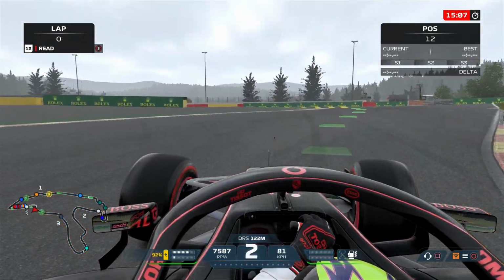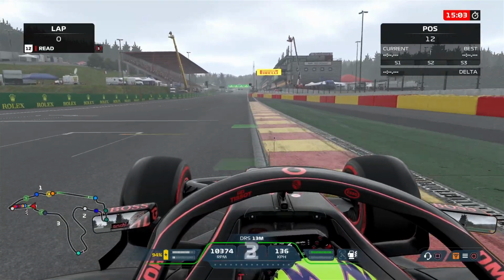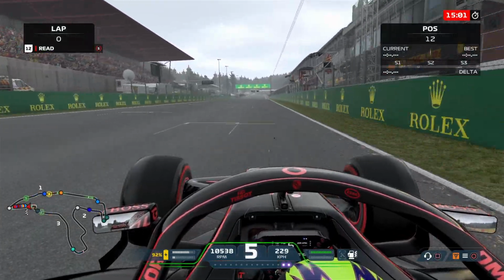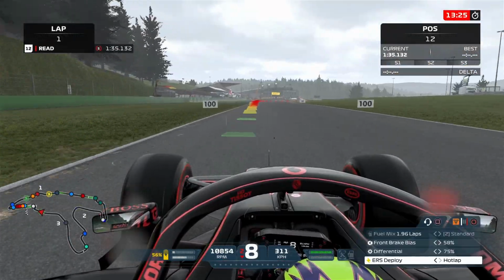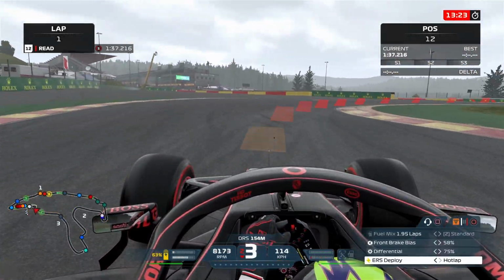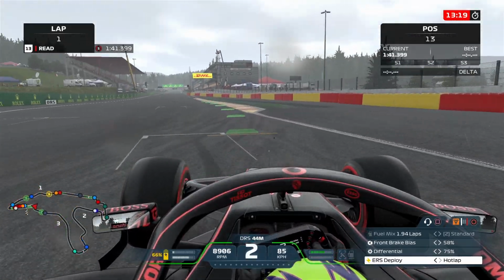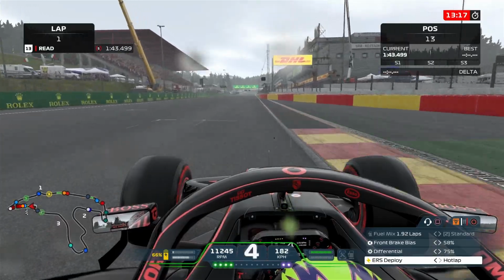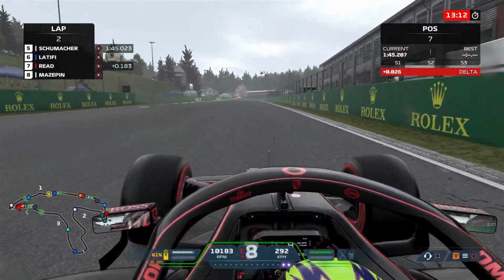So going around now into the bus stop chicane, going a little bit wide so we can get a bit of a further run down into turn 1, because that just improves the time a bit, because you get a bit more speed. As we're finishing off the lap here, as the rain starts to fall, we should be in for a decent lap, because it doesn't look like many people have got a lap set on the dry. P7, I will highly take that.